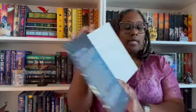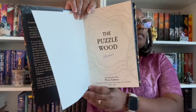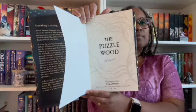On the inside, they don't have anything on the end pages. So let's go inside. There we go. Sorry about that. At the bottom is his signature and the number. Let me see what number we got. Oh, yeah. It's nice, huh? Okay, that's it for that one.